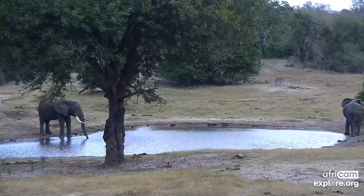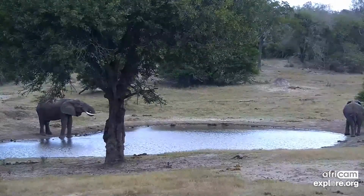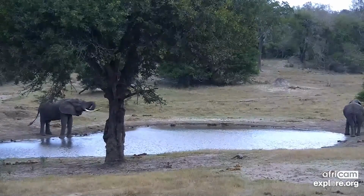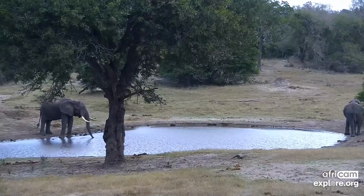And just a question from Laura MC. Are either of the elephants on Tembe considered big tuskers? Laura, I wouldn't consider either of these two big tuskers. Certainly that chap on the left has got a lovely pair of tusks.